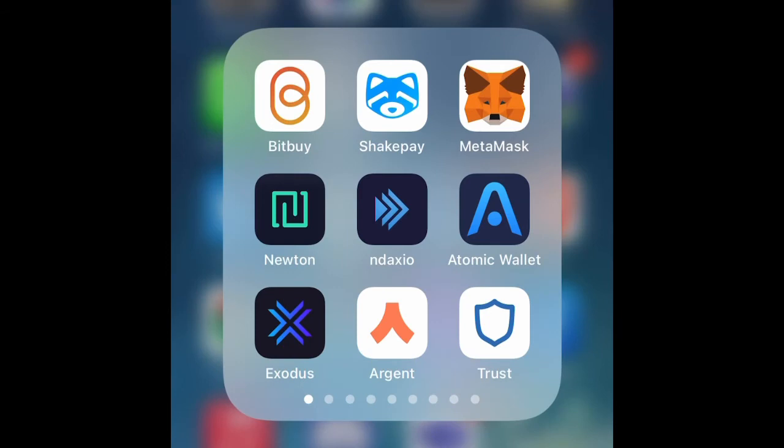So the e-transfers are done. Newton has its funds. Shakepay has its funds. They're both very fast on receiving. I don't know if they've just got things set up with the banks or if they've been able to establish themselves. But I find that when I do the e-transfer to these, unless there's congestion on the network, sometimes they send out a Twitter that there's a problem, but for the most part, anytime I do a deposit, it's instant, and both Newton and Shakepay receive their funds very, very quickly.